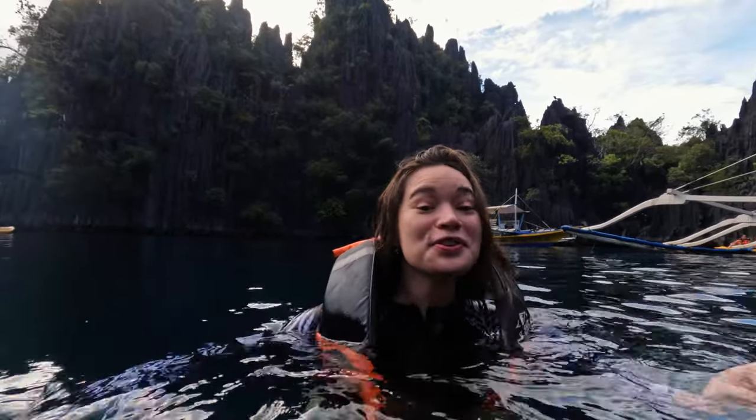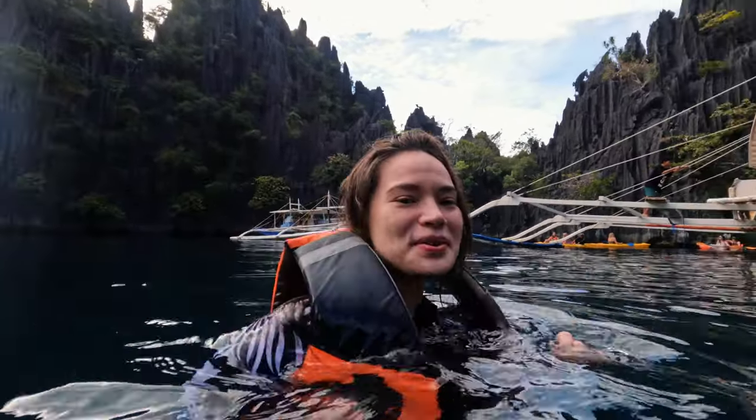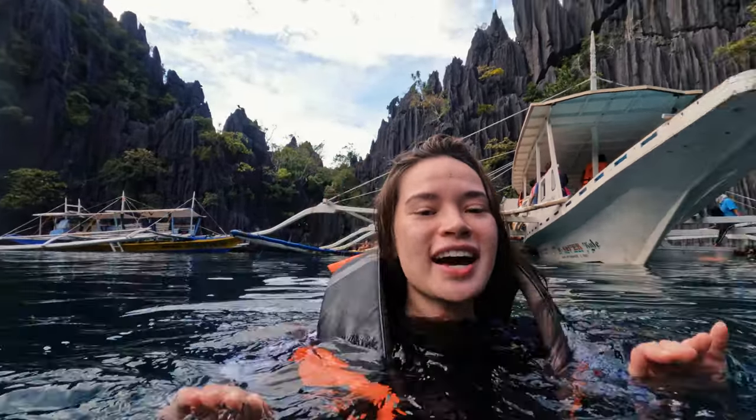Donation area, because if you lose something here, you might not be able to find it back because it's the deepest part on our entire tour.